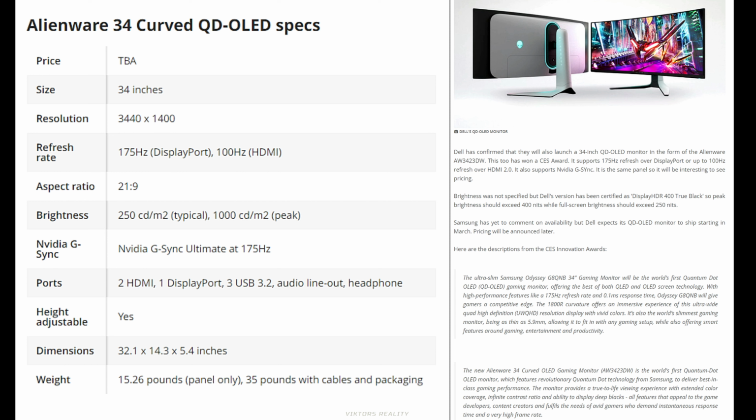Here is more confirmation. On another media outlet, you can see right here, brightness was not specified, but Dell's version has been certified by DisplayHDR 400 True Black. So peak brightness should exceed 400 nits, while full screen brightness should exceed 250 nits. What does that mean? 300 nits? 350 nits? This is just something to take note of. On Samsung's version and on the Alienware version, 250 nits of typical brightness is not enough, not even for OLED, not even for QLED, for me.